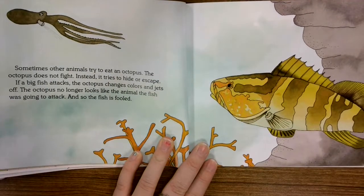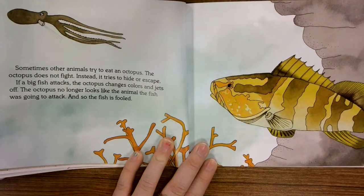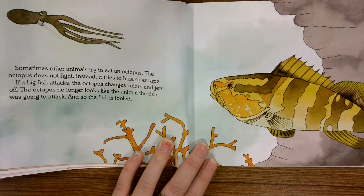Sometimes other animals try to eat an octopus. The octopus does not fight. Instead, it tries to hide or escape. If a big fish attacks, the octopus changes colors and jets off. The octopus no longer looks like the animal the fish was going to attack, and so the fish is fooled.